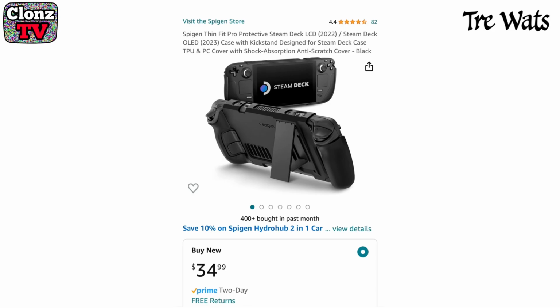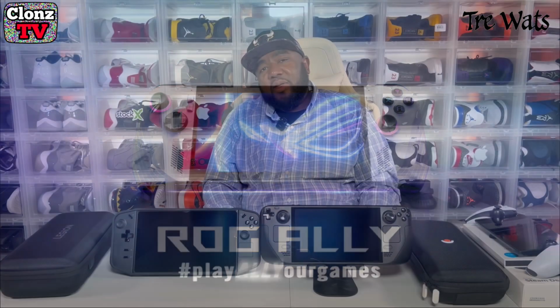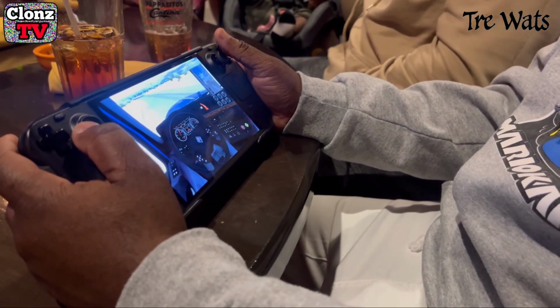All right. I know there's people saying that, you know, the Lenovo Legion Go is trash. I hear people saying the Steam Deck is trash. I hear people saying the ROG Ally is trash. I even hear some people saying the PlayStation Portal is trash. But at the end of the day, y'all, it's to each his own. You have to get what's for you.